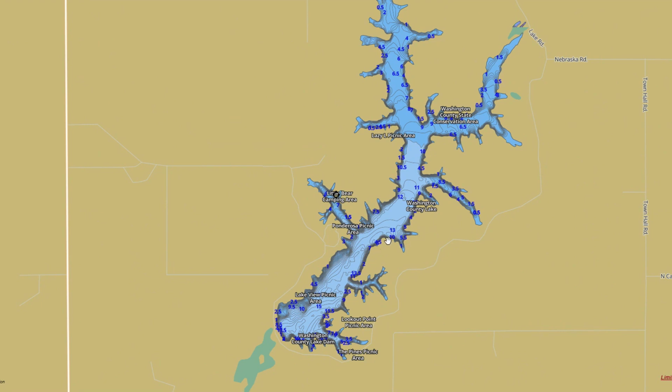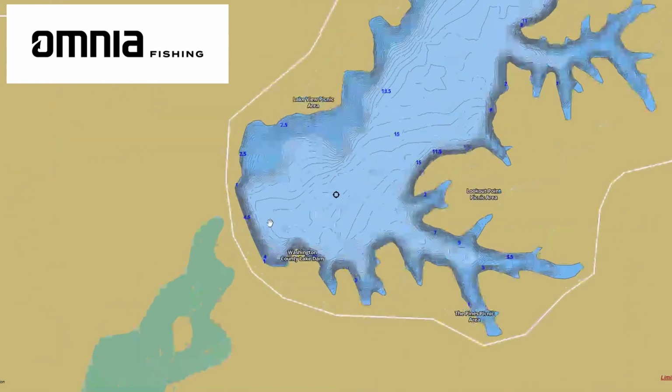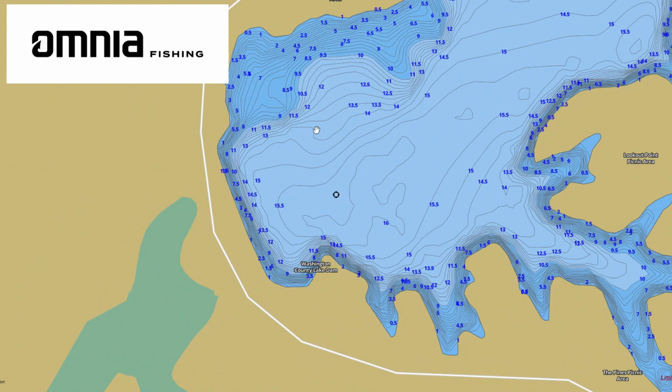So everything that we talk about here, I went ahead and put over on Google Earth. So we'll actually switch back real quick when we get done here, and I'll show them to you on Google Earth just so you can see them. And then we're going to go ahead and jump in and talk a little bit about strategy and what I think might be the best approach to fishing this lake. So let's go down here. Let's start at the dam.